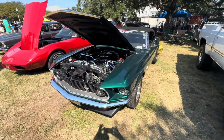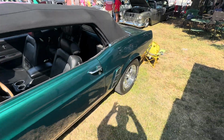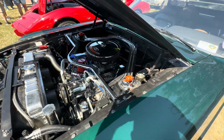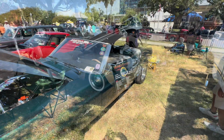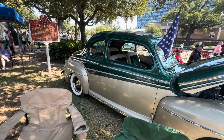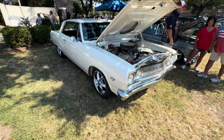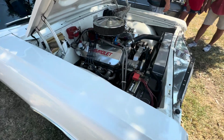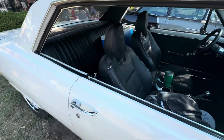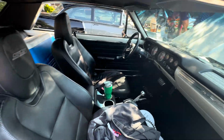Late 60s Mustang there. 67 or 68, I think. Actually, it's a 69. I do like the dark green metal flake though. I got some custom paint on this 47 Ford. I think this is a 65 Chevelle. You see he's got a big block in there. He's got, look like Camaro Super Sport seats in here. We got aftermarket gauges. It looks comfortable in there.